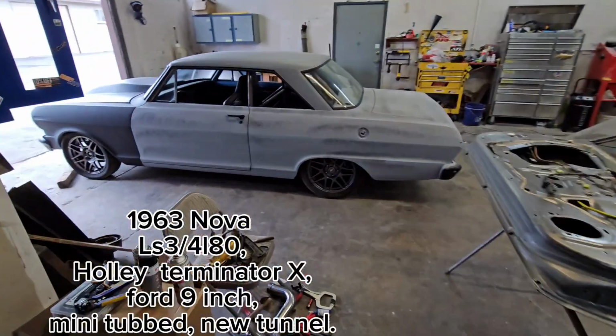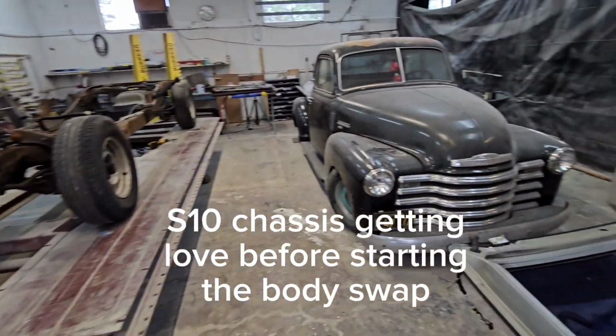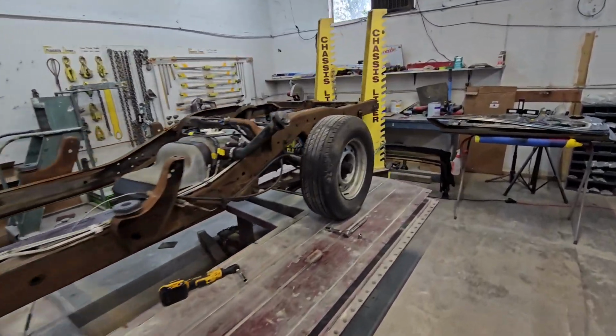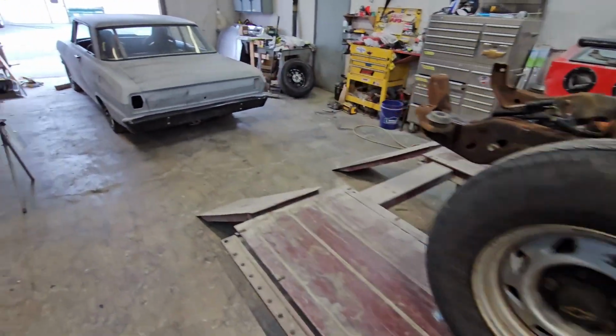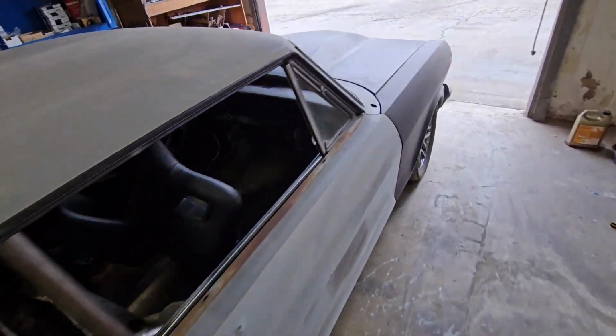There's another 63 Nova we're doing, LS3 4L80. Here's the S10, and there's the body it's getting. It's a 50 Chevy. We're doing a full LS conversion and everything on this one. So overdrive transmission, power steering, power brakes. That'll be a fun little project. Let me take you over to the other shop.